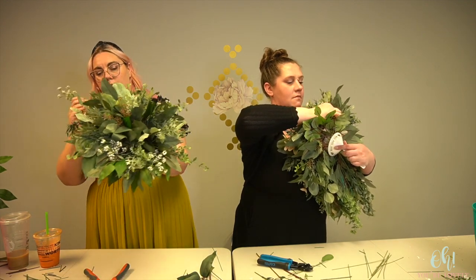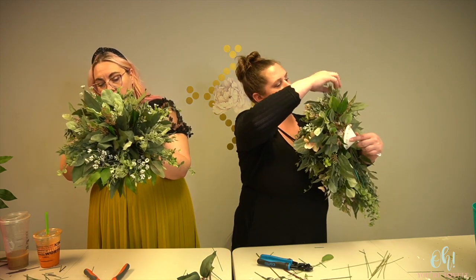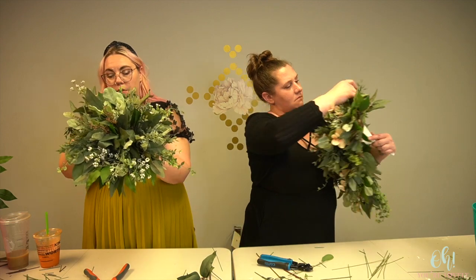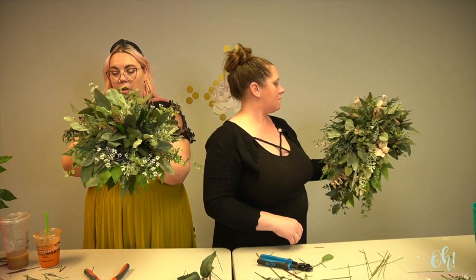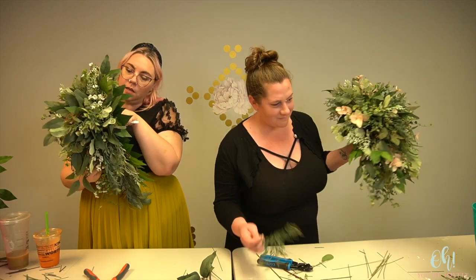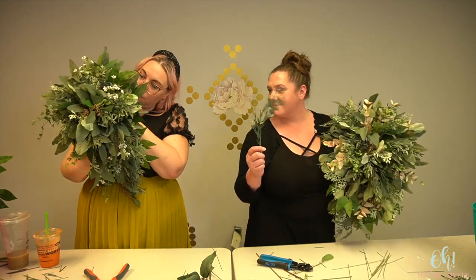And the difference between using vinyl versus floral tape is really personal preference. So if you really enjoy floral tape when you're making stuff, then by all means, please use it.